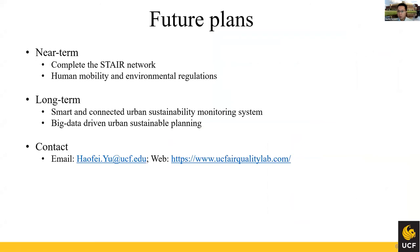For the near term, of course, I want to complete the STAIR network, which we are currently building, and I hope to explore further how human mobility impacts environmental regulations. Long term, I was hoping that we can expand our STAIR network into a smart connected sustainability monitor network for the entire city. It's a huge effort, but it should be hugely helpful because it will collect a lot of data. This is going to be quite useful if you want to develop big data-driven, data-informed sustainable planning for the entire city, for a smart city.